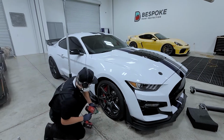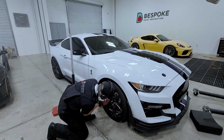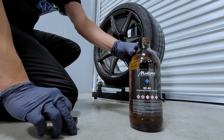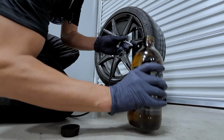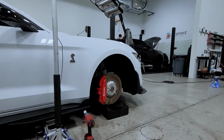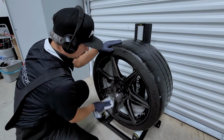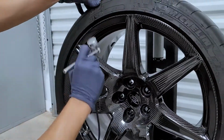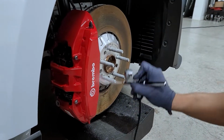The fourth and final ceramic treatment option offered by Bespoke is a Modesta BC06 wheel coating. BC06 is designed to defend against brake dust sticking to the wheels and is heat-proof up to 1300 degrees, so it lasts even when the car is driven hard, which also makes it great for protecting painted calipers. As with every other step, we deeply clean the wheels, but one big difference is that this coating is actually airbrushed onto the wheels and the calipers to make sure it coats all the sharp angles and crevices.